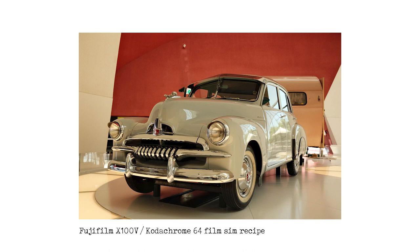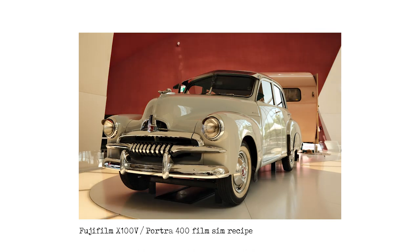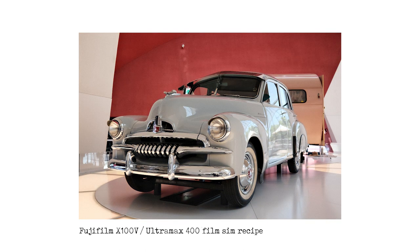The next image is inside the Museum of Australia, and you have this beautiful car. It's a Holden. Is it an FJ Holden? I think that's what it is. I'm not too good with cars. All I know is it is a beautiful machine, Australian made car. Look at that, with a caravan at the back.